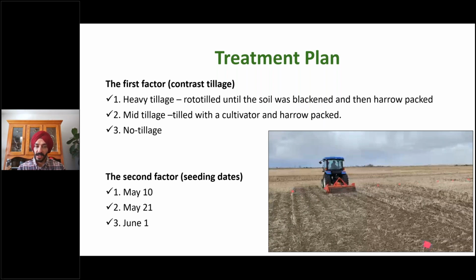Our second factor was seeding date. Normally, the dry beans are seeded after the May long weekend, towards the last week of May. In this case, we were trying 3 seeding dates: May 10, May 21st, and June 1st. So it was a 10-day difference between each of the seeding dates.